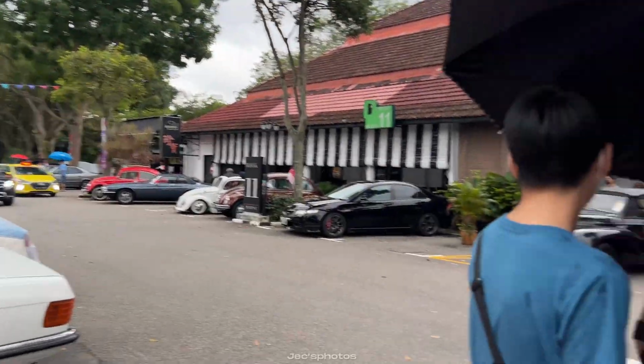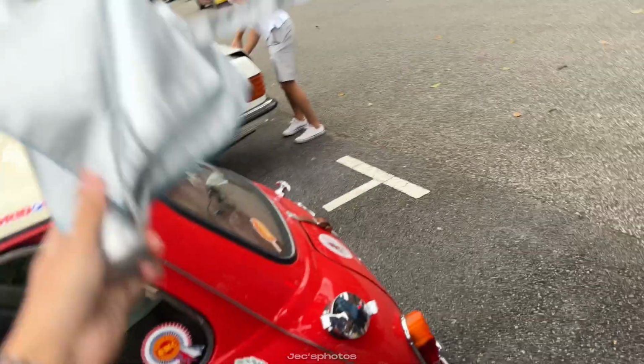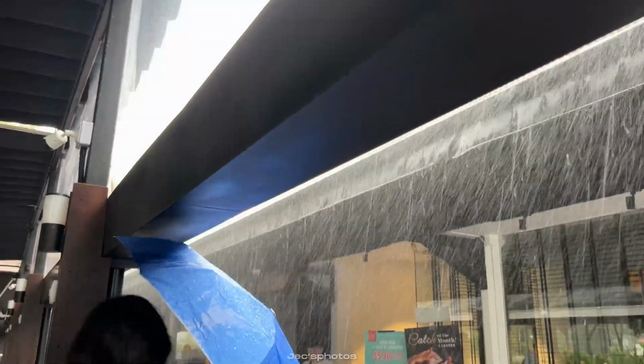I legit kena scam. Kena scam. Wow, the rain is very nice. Fuck, my camera is all wet. I was not prepared for this. So how are we gonna take any photos now?